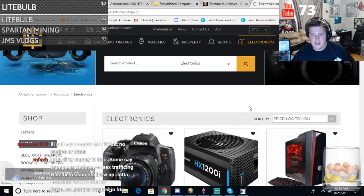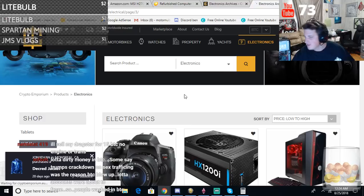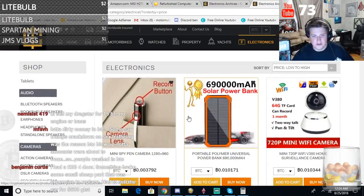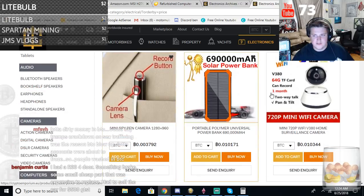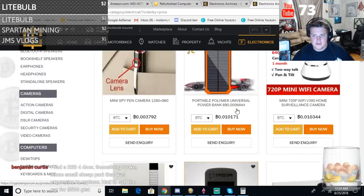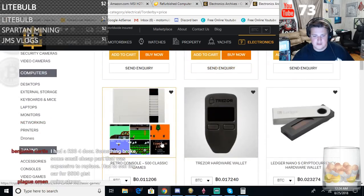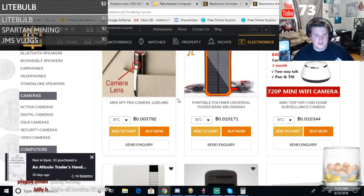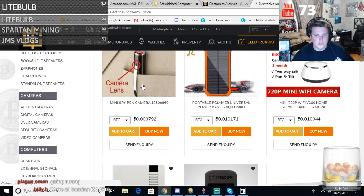I'm gonna search low to high just to see what I can afford on here, and then we're gonna call it a night and go over to the Discord. Oh, they have some cheap stuff. They got a Trezor. Yeah, because I would buy one there. Yeah, no. All right, the mini spy pen camera is the cheapest thing. That's cool. 0.003.